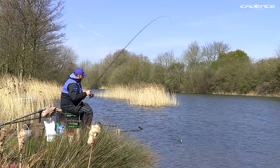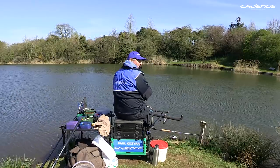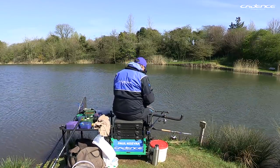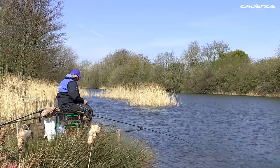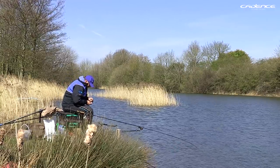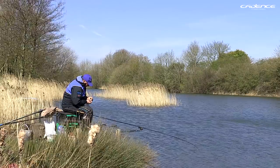It seems that the bream have disappeared at the moment. But that's a theory put into practice. As you straighten that hook length out, the movement on that feeder attracts the fish. And then the fish are searching about for your maggots or whatever bait you've got on your hook.